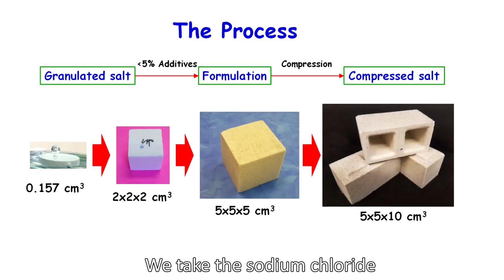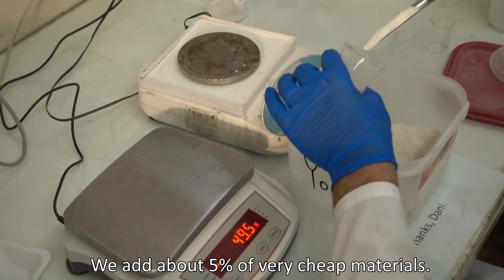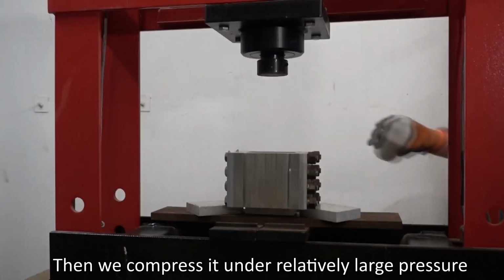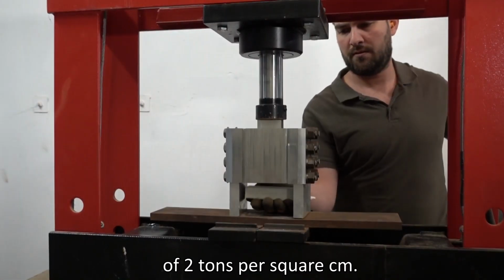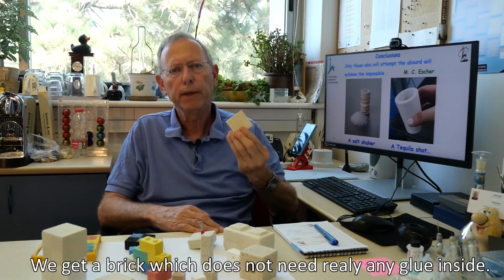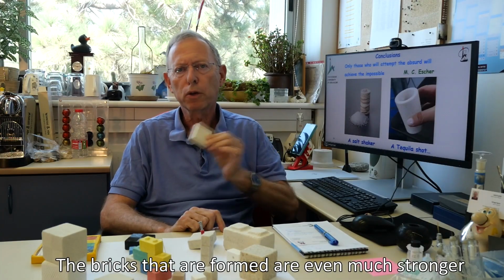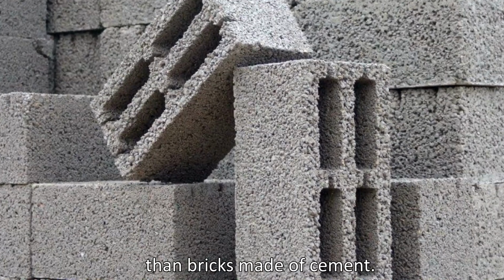We take the sodium chloride which precipitates in the Dead Sea, we grind it, we add about 5% of very cheap materials, then we compress it under a relatively large pressure of 2 tons per square centimeter. We get a brick which does not need really any glue inside. The bricks that are formed are even much stronger, 5 to 10 times stronger than bricks made of cement.